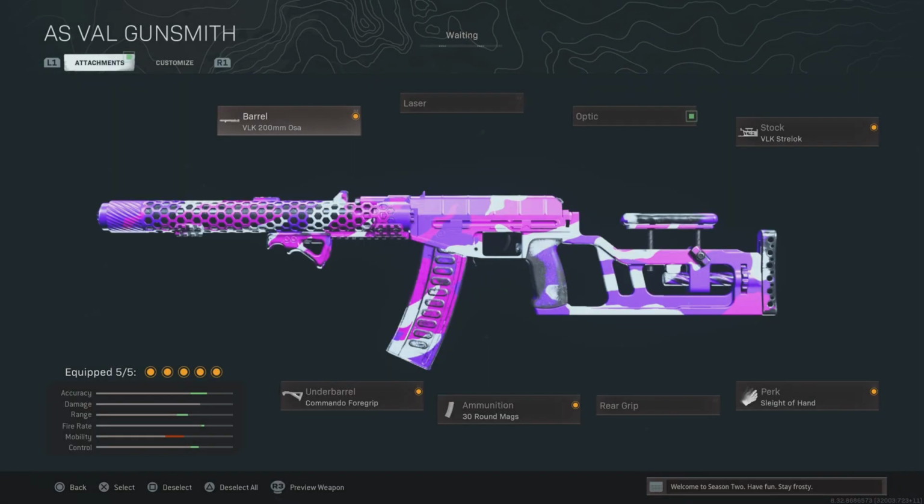Next up we have the AS Val, which is more of a duos or solos kind of weapon, and this is an SMG build for the AS Val. It is an assault rifle, so it does take AR bullets, but you want to use it as an SMG, and these are the attachments you want to use.